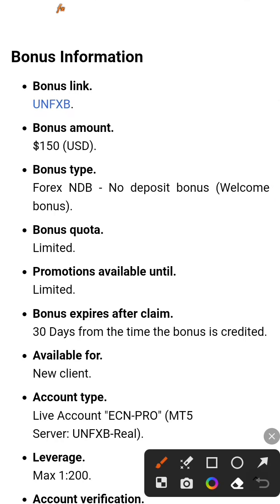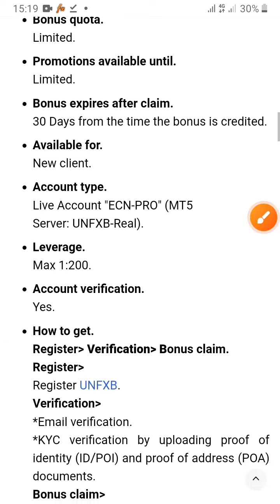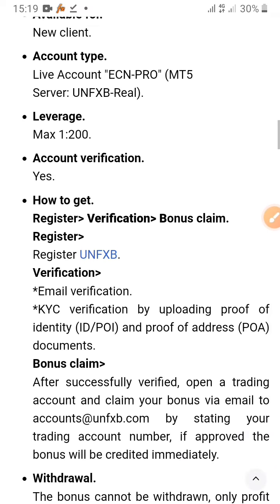Okay, so as you can see here, the name of the broker is UNFXB. That's the broker's name, and the bonus can expire in 30 days after you claim it. So meaning you have 30 days to trade, and you can choose a live account, ECN Pro, MT5 server, the server for the bonus. It's available for new clients, and that's the information we get. The leverage is 1 to 200, which is fine.